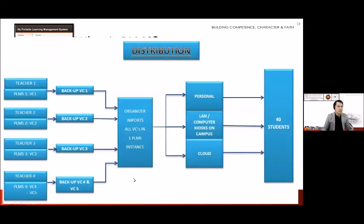Let's try to zoom this in so that you can see. For example, we will be using the same case scenarios. Teacher 1, Teacher 2, Teacher 3, Teacher 4.